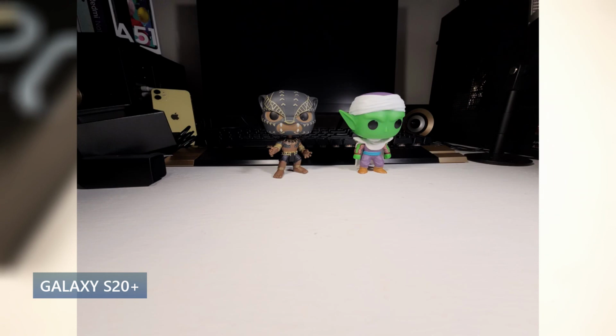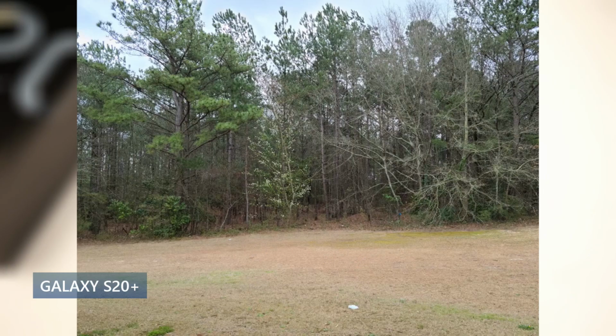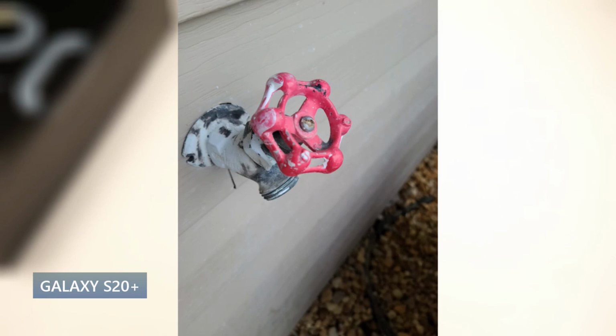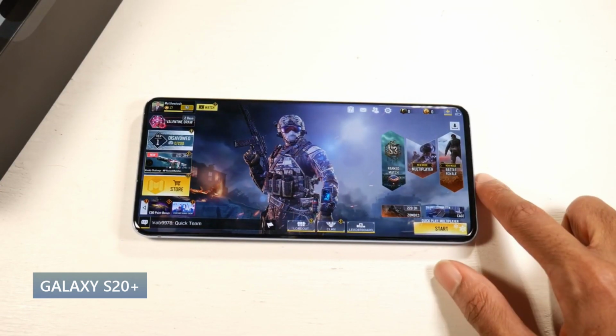And the images come out really good on here. You have really good color on here, good detail. The ultra wide does a good job. You get really good depth of field on here. You get really good zoom on here with the telephoto. So overall, I was a big fan of the cameras on this smartphone.